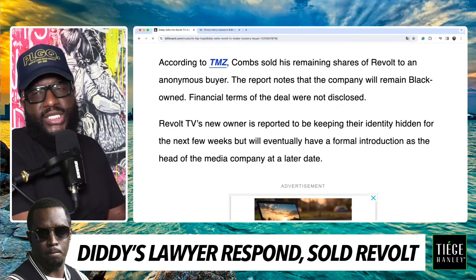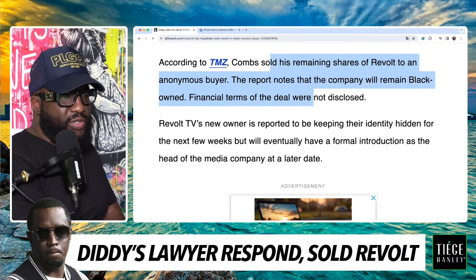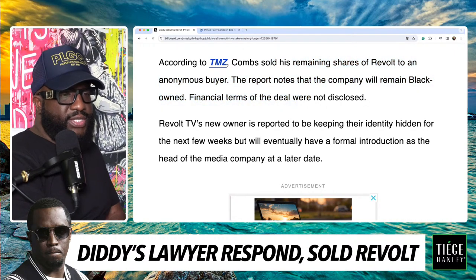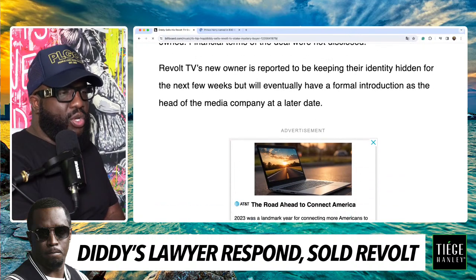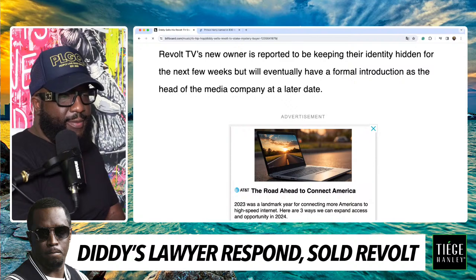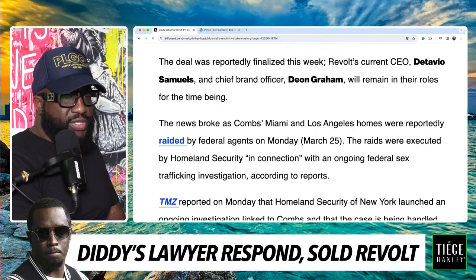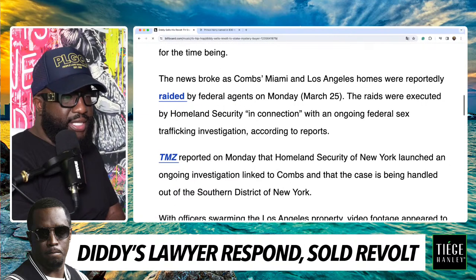According to TMZ, so I guess TMZ is the most credible news source, Combs sold his remaining shares of Revolt to an anonymous buyer. The report notes that the company will remain Black-owned. Financial terms of the deal weren't disclosed. Revolt TV's new owner is reported to be keeping her identity hidden for the next few weeks, but will eventually have a formal introduction as the head of the media company at a later date. The deal was reportedly finalized this week. Revolt's current CEO and brand chief officer will remain in their roles for the time being.